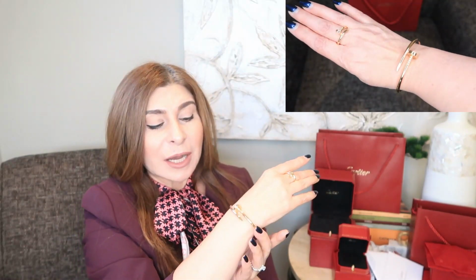Thinking also maybe potentially love bracelet, but in a thinner version, because I really don't like something that I cannot remove, or too much hassle to remove it. So that's why I definitely love Juste Clou. Very easy going on and off, and I love the design because it's absolutely gorgeous, so unique and gorgeous. And for some of you, but I think all of you know, Juste Clou means just a nail.